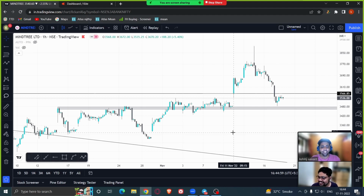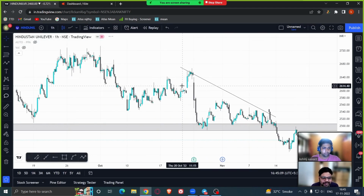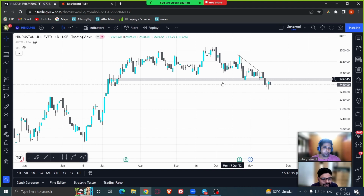So yeah, that's the nature of two styles of trading. Another trade in Hindustan Unilever I entered today. In the past videos, we have been talking about the 2,500 zone, and since we broke that zone, the zone that was supposed to provide demand for the stock is now providing supply for the stock. In fact, yesterday I was telling you the same. This is a shorting opportunity, even if it has formed a hammer.